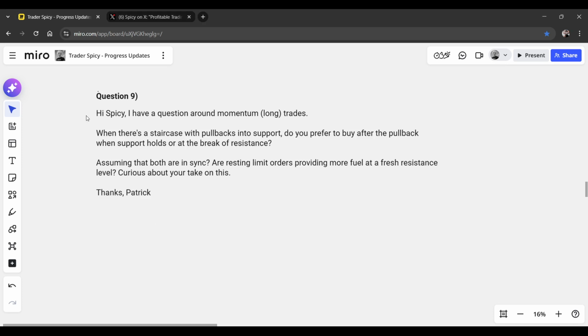All right, so Patrick asked, "Hi Spicy, I have a question around momentum long trades. When there's a staircase with pullbacks into support, do you prefer to buy after the pullback when the support holds or at the break of resistance? Assuming that both are in sync, are resting limit orders providing more fuel at a fresh resistance level? Curious about your take on this.